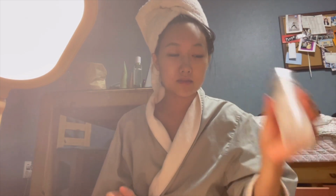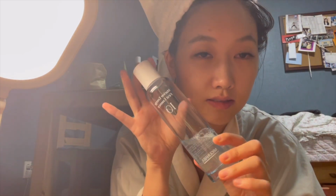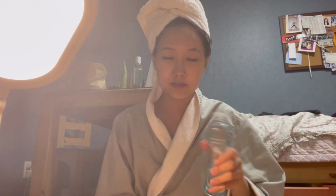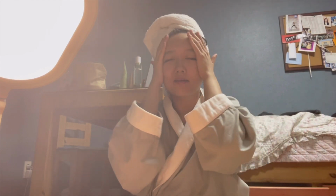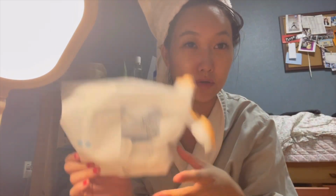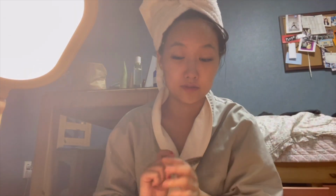After this, even though that was a mist, I like to put on my Miguhara skin essence. It's kind of like toner, but it's called essence because it's thicker than toner. So I just put it on like this. I usually like to use the wipes with it, but I'm not going to do that today. I also need to dry my hair, so I'm gonna do this really quick.